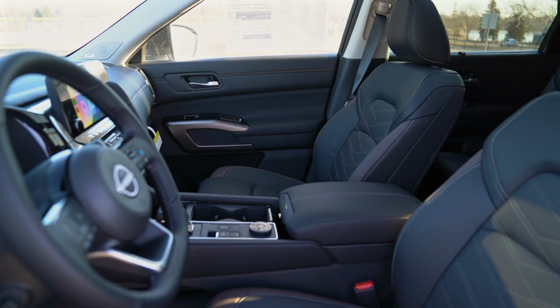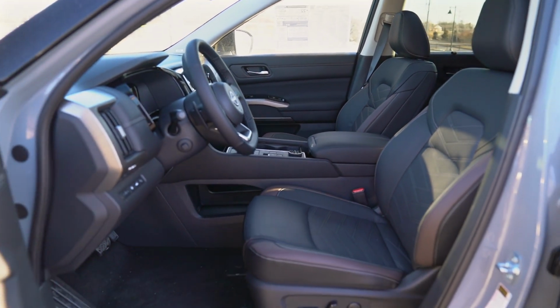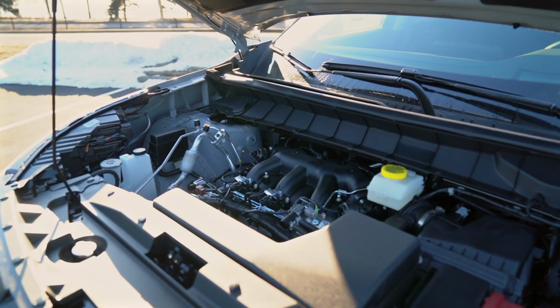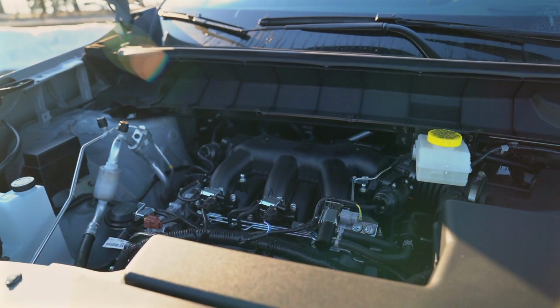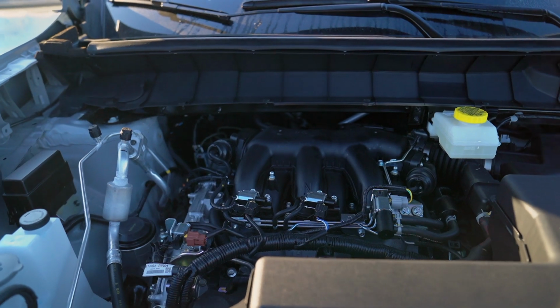Some of the manufacturers don't get quite as warm. I noticed that I even had to turn it down to the second or first level because it was pretty toasty. Now, what is going to power the Nissan Pathfinders? All of them are going to come with a 3.5 liter 6-cylinder, and they've gone away from the CVT, and now there's a 9-speed automatic transmission that's going to be standard across the board.